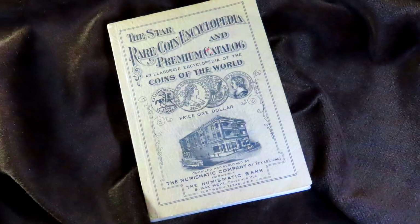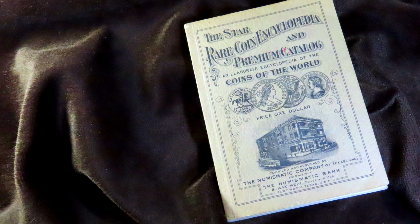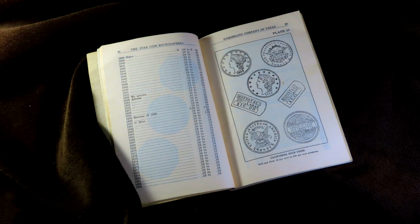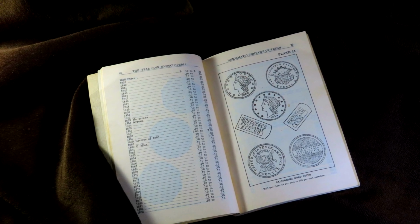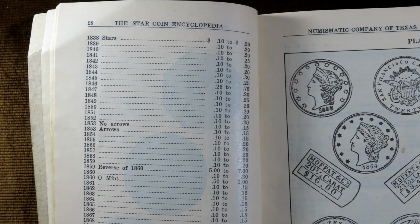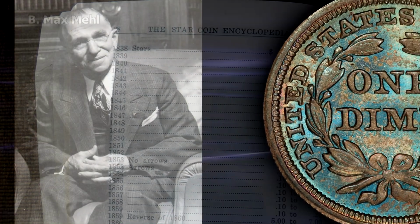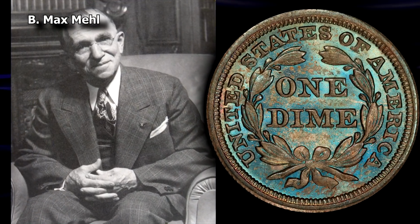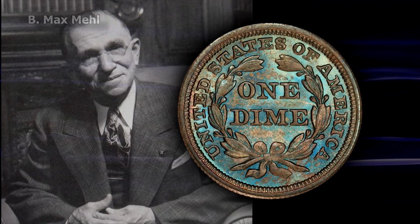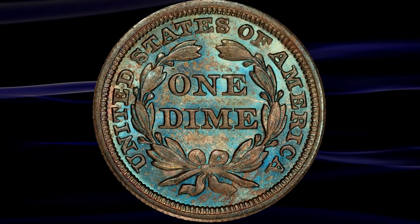If we look in the Star Rare Coin Encyclopedia published by B. Max Mell in 1927, the 1844 dime is listed as being worth 20 to 30 cents depending on grade, only marginally higher than any other coin for this era, and worth less than the 1846 at 25 to 75 cents each. Pretty much what you would expect, in line with the mintage figures. Now, B. Max Mell was one of the most prominent and prolific coin dealers of that age, and I'm pretty sure that he would have noticed if there was a shortage of 1844 dimes in the market and would have adjusted his price guide accordingly.